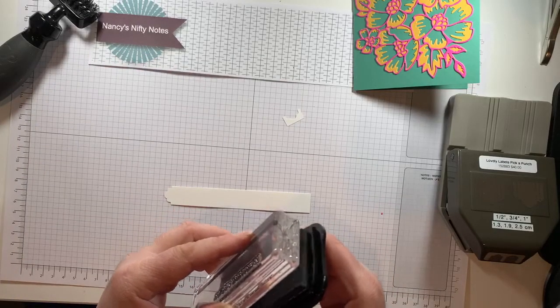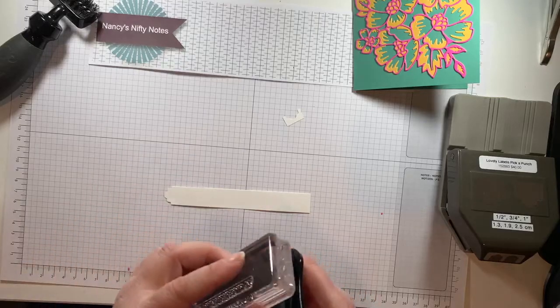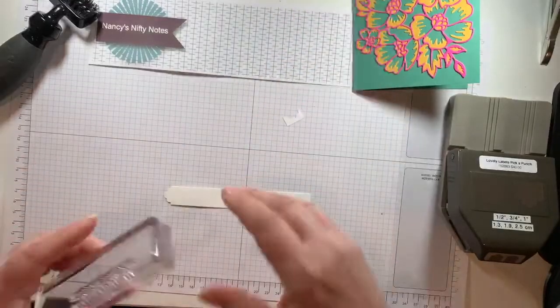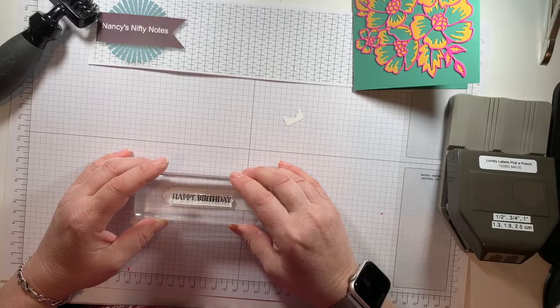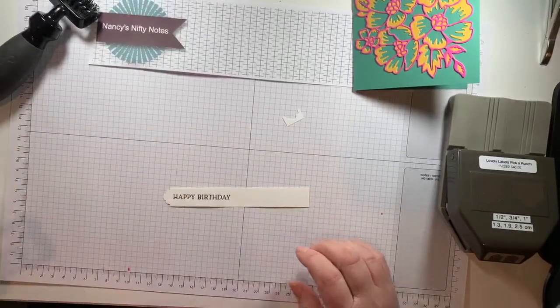This is just my Memento Tuxedo Black, because I do not have any of the in color stamp sets yet. That is definitely on my ordering for today. See how that goes. Pretty good.